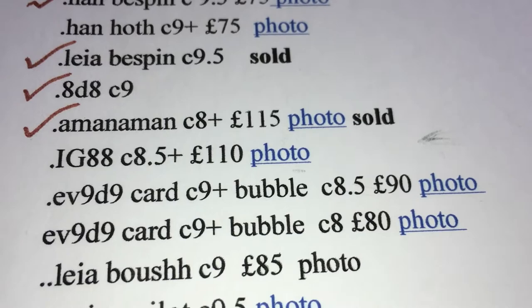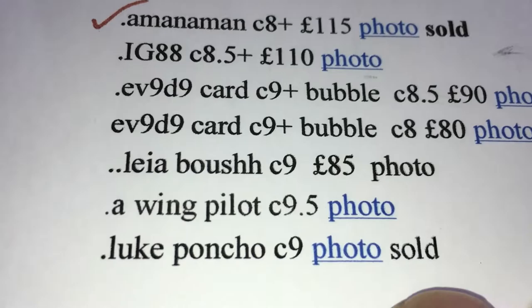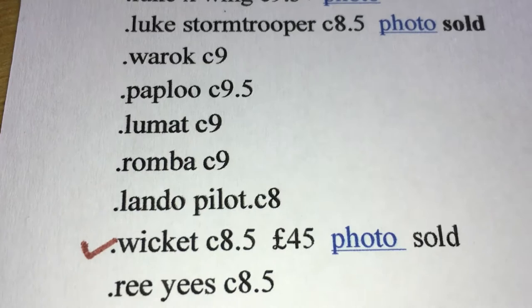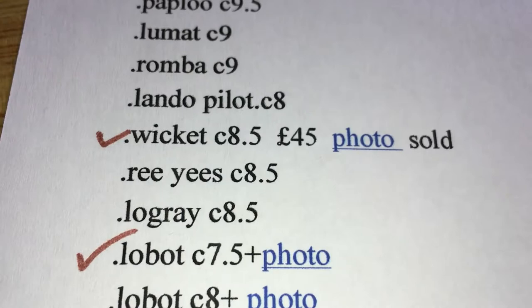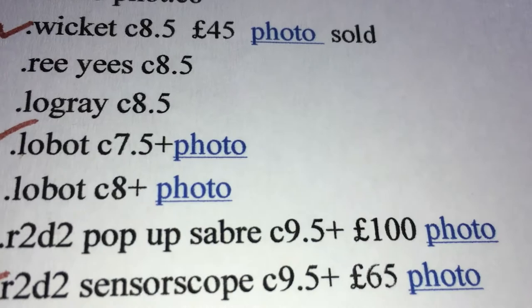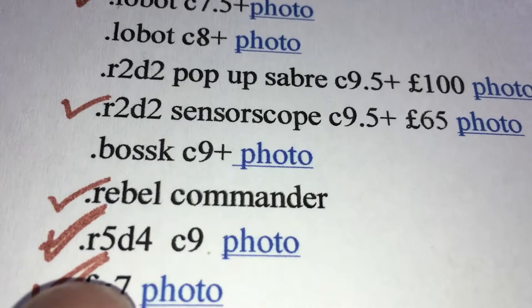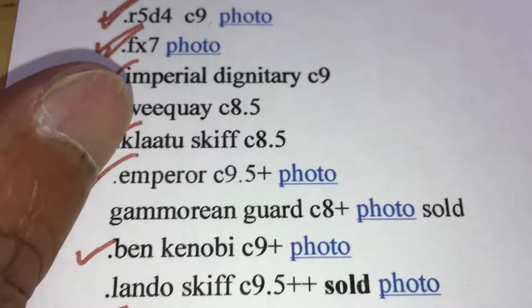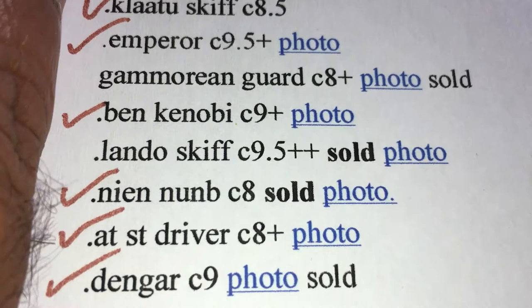A-Wing Pilot. Luke Poncho. Luke X-Wing C9. Luke Stormtrooper 85. Lando Pilot, sorry, Ricket, it's 45 quid on the try. Lobot, C7.5, Lobot, C8, R2-D2 Pop Up Saber, 100 quid in those days. R2-D2 Sensor Scope, 65, Bossk, Rebel Commander, R5-D4, C9, FX-7 photo, Imperial Dignitary, Klaatu Skiff, Emperor, Gamorrean Guard, Ben Kenobi, Lando Skiff, Nien Nunb, AT-AT Driver, AT-ST Driver, Dengar, that's it.